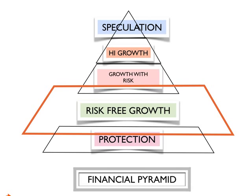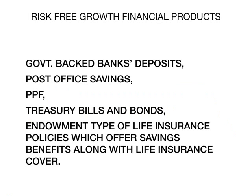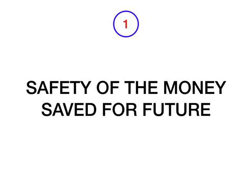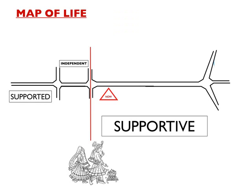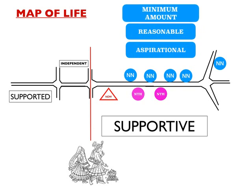But only to summarize very quickly, we've understood that products like government-backed bank deposits, post office savings, public provident fund, treasury bills and bonds, and endowment types of policies of life insurance which offer savings benefit along with the life insurance cover. Why would anybody invest here? Safety of the money saved for the future. How much should it be? It should be at least to the extent of not negotiable goals at a minimum level. Nice to have goals can be funded by choice, but the minimum amount required for not negotiable goals has to come through the risk-free growth area.